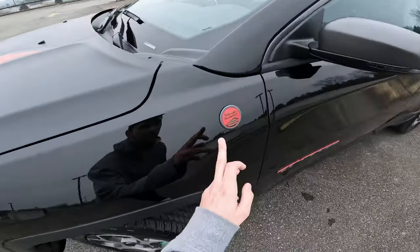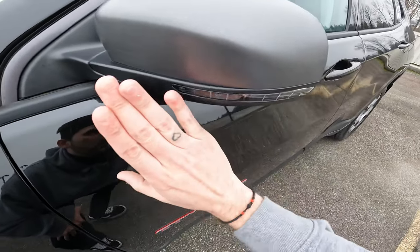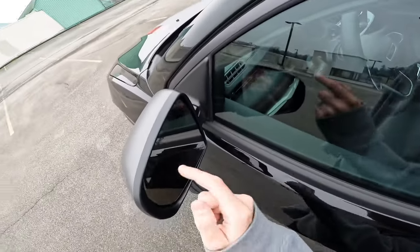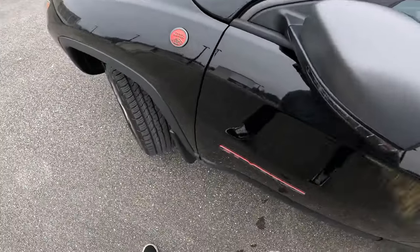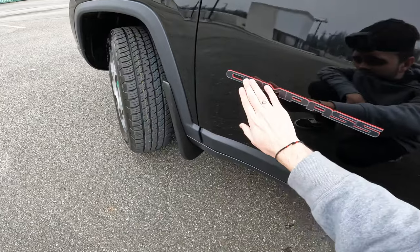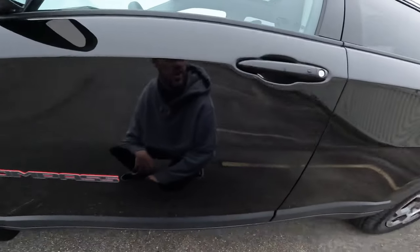As you can see right here, we got our trail rated emblem stamped on 4x4, just so you know. Our mirrors right here with the turning signal lights, which are nice. We do have the blind spot detection as well, and a little Jeep logo right there, just to remind you that this is a Jeep. We got our Compass logo just right here, and this gorgeous matte gray with the red on the outline to remind you that it is the Trailhawk, which I love a lot.